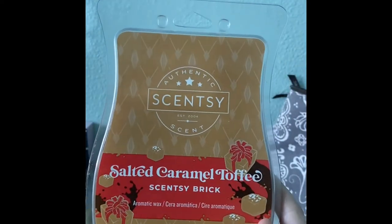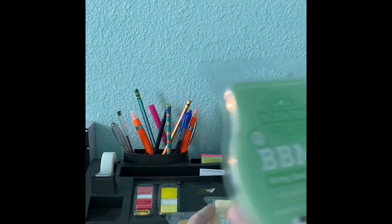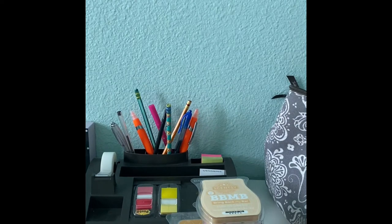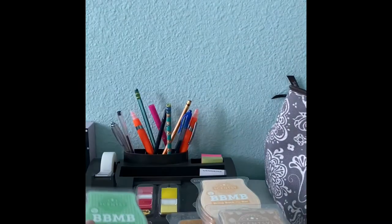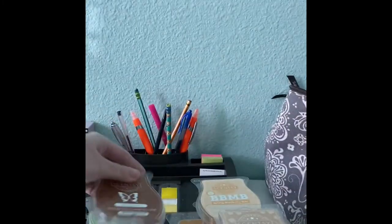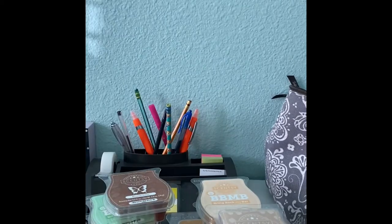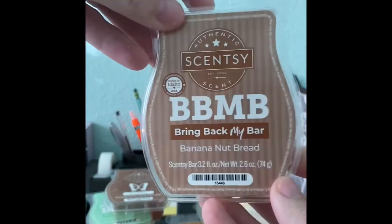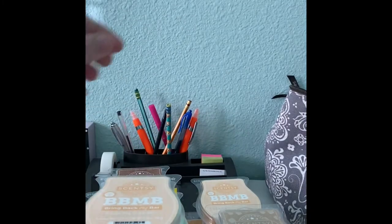I have a brick of salted caramel toffee. I've only ever melted 2 of those. I have cotton candy cookie, cutie pie cupcake, which I love. Marshmallow mint, which I also love. I have another cutie pie cupcake, toasted marshmallow, which I love, almond croissant, another marshmallow mint, brownie batter, vanilla waves. This is a new release, and it's very nice. I have sugar cookie, baked apple pie, banana nut bread, another marshmallow mint, cutie pie cupcake, cookies for Santa.